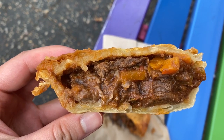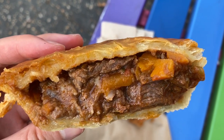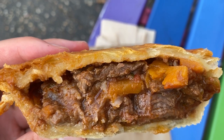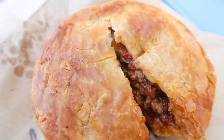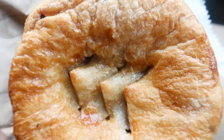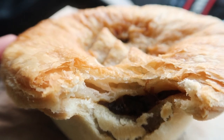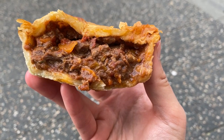First bite that I got, there is heaps of beef. There are quite a bit of vegetables as well, but you can definitely taste how chunky that beef is. They don't skimp on the beef. And the pastry at Bourke Street Bakery never disappoints. It's so buttery, it's so flaky. I do find the pastry at Pie Tin more layered and even more flaky than this one, but both, in my opinion, are equally delicious.